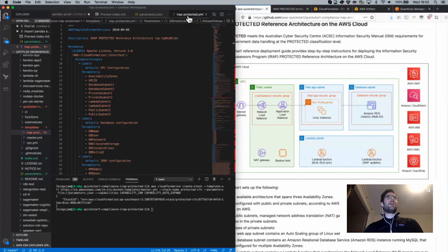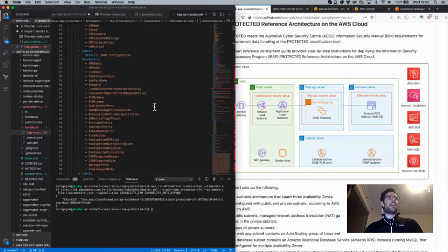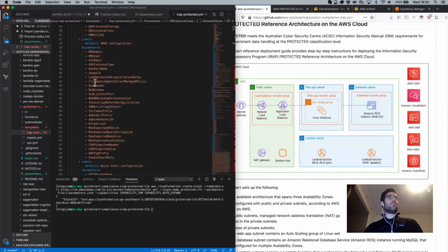This is going into the actual template. One of the parameters we've got under Parameters is EnableGuardDuty. If you've already got GuardDuty enabled in your account, you want to set that parameter to false. If you don't, this template will try to create an additional GuardDuty detector, and the two are going to conflict with one another and your deployment is going to fail. So just be aware of that, and in your parameters file, set that to false if you've got GuardDuty already enabled.